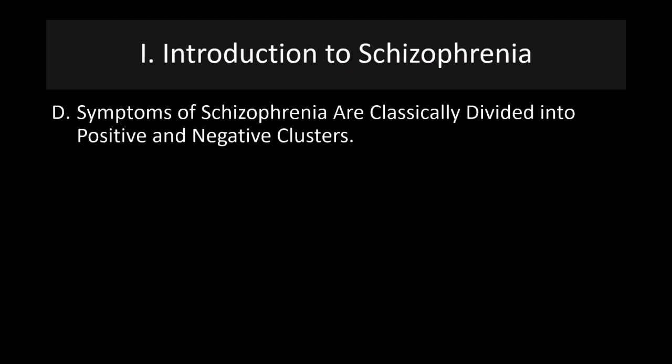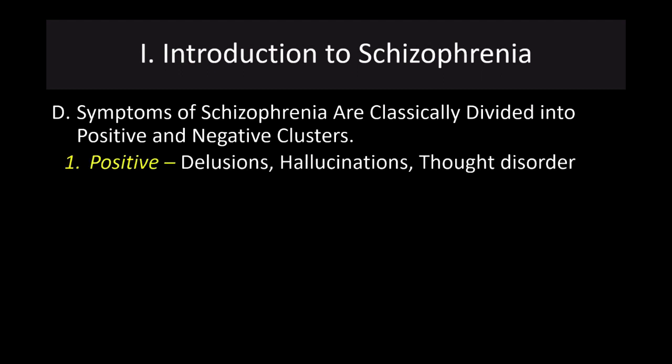So the symptoms of schizophrenia are classically divided into both positive and negative clusters. And we mean positive not in the, oh, that's good sense, but in it's an addition, and negative in that it's a reduction. And so the positive symptoms include classic symptoms of schizophrenia: delusions, belief in being Jesus or the president, hallucinations, believing that God is talking to you, and other types of thought disorders. So these are the sort of hearing voices, classic hallucinations associated with schizophrenia.